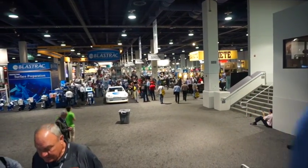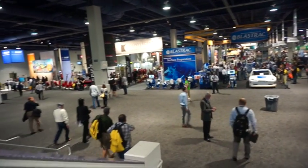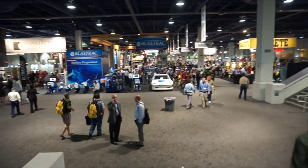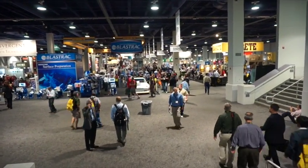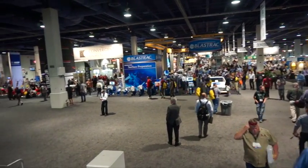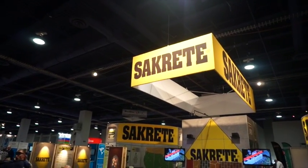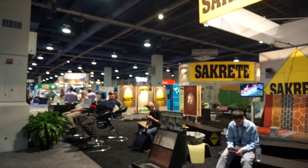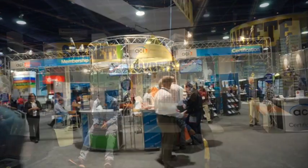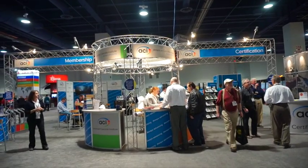All three halls at the Las Vegas Convention Center are filled with World of Concrete exhibits. This is the South Hall, and you can see the crowds go way, way back. The anticipated attendance was around 48,000 people. Well, we'll give kudos to Sacrete because they have a large booth here, and they also have places to sit. In case you didn't know it, there is an American Concrete Institute.